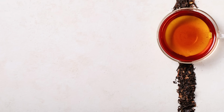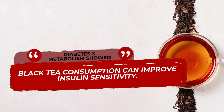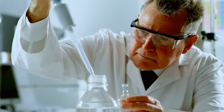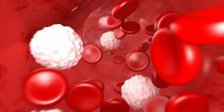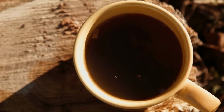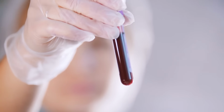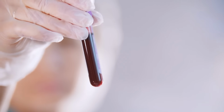Meanwhile, multiple studies have found that black tea can also aid glucose control. The journal Diabetes and Metabolism showed that black tea consumption can improve insulin sensitivity. The Journal of Food Science noted that regularly drinking black tea can help regulate glucose absorption after eating, thus reducing the risk of a post-meal blood sugar spike. And the European Journal of Clinical Nutrition found an association between long-term black tea consumption and improved glucose metabolism for people with a high risk of type 2 diabetes.